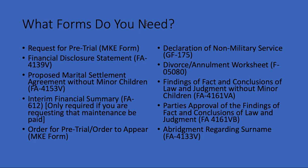You'll need to do the financial disclosure statement. You can see that one here. That one, you can see the form number here, FA4139V. You do need to complete a financial disclosure statement, even if you and your ex or your soon-to-be ex have already split up all of your stuff, even if you own no things in common, even if you never lived together, never owned stuff together. Everyone does have to do a financial disclosure.